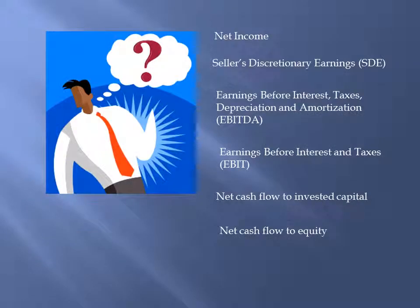There are several different definitions of a business's earnings. Different valuation methods are based on different definitions of earnings. If one employs a particular valuation method and uses the wrong definition of earnings, you're going to end up with a completely incorrect value estimate. It's important for anyone, a business owner or a business appraiser or a business broker, to know which definition of earnings that a particular valuation method requires.